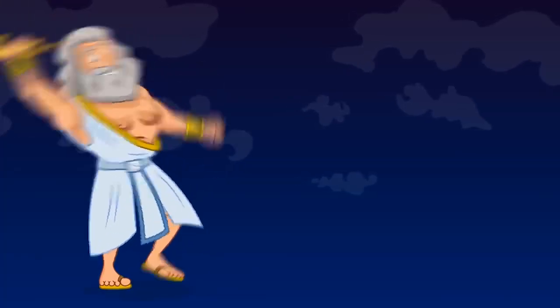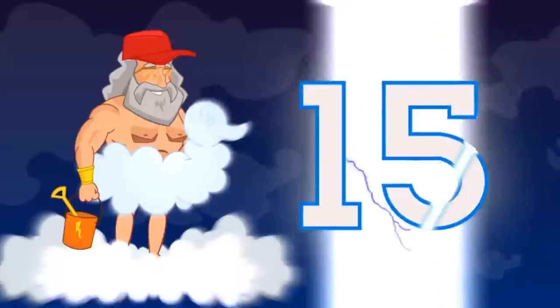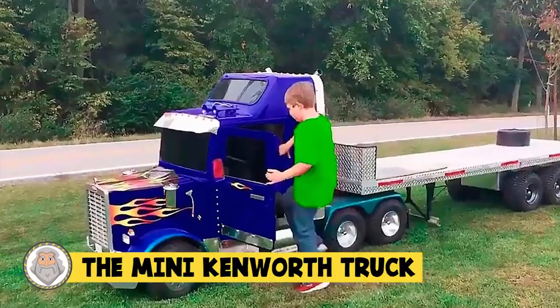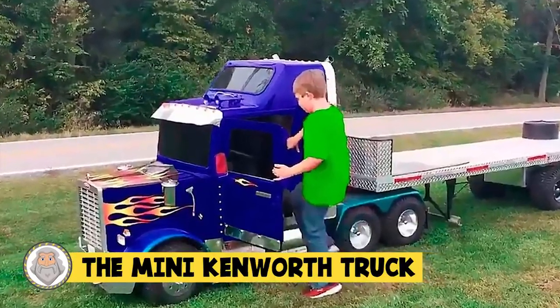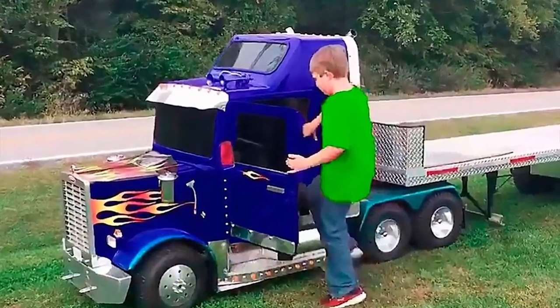Let's get rolling. Number 15. The Mini Kenworth Truck. Whoa, this is cute and cool at the same time. Look at this kid riding in a kid-sized truck.